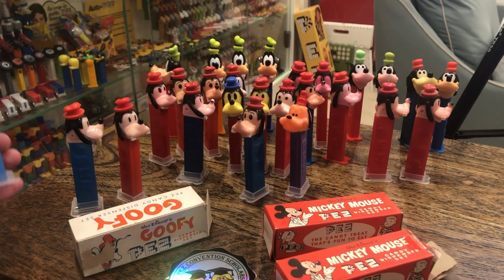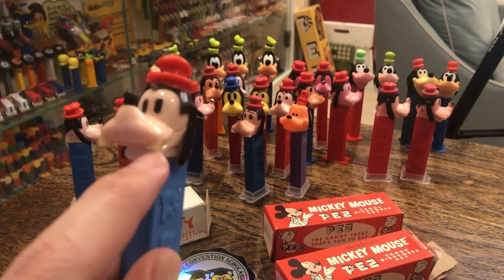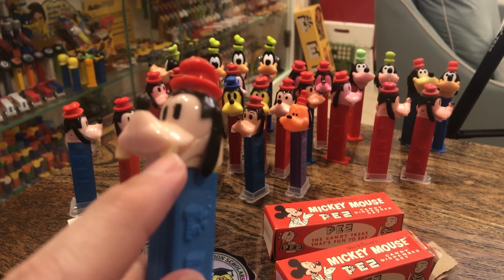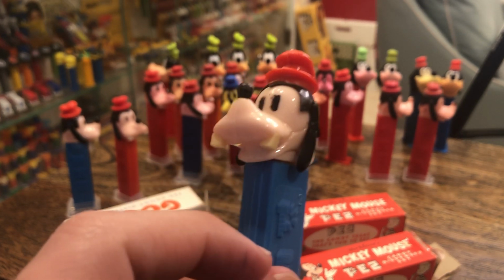So my A's have the removable teeth. By the way, removable doesn't mean remove them. It means they could be removed if you really had to, but they're glued in. And I can tell from experience, and I'll show you when I get there, that if you try to remove it, you will break it.